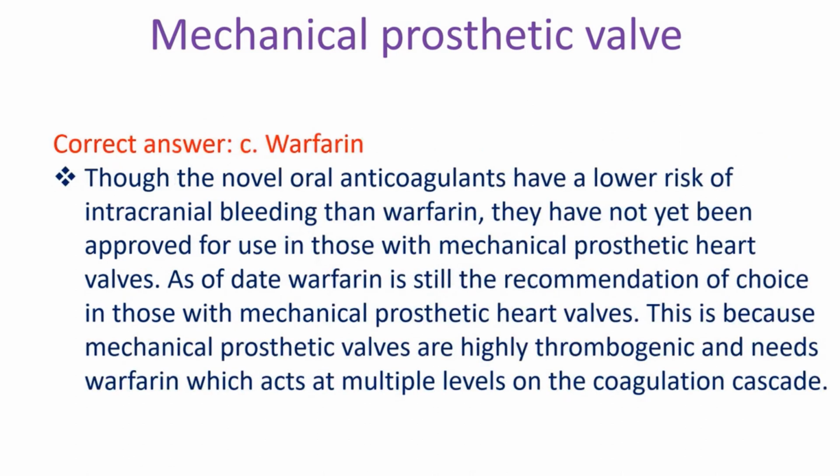Correct answer C. Warfarin. Though the novel oral anticoagulants have a lower risk of intracranial bleeding than warfarin, they have not been approved for use in those with mechanical prosthetic valves. As of date, warfarin is still the recommendation of choice in those with mechanical prosthetic valves. This is because mechanical prosthetic valves are highly thrombogenic and need warfarin, which acts at multiple levels on the coagulation cascade.